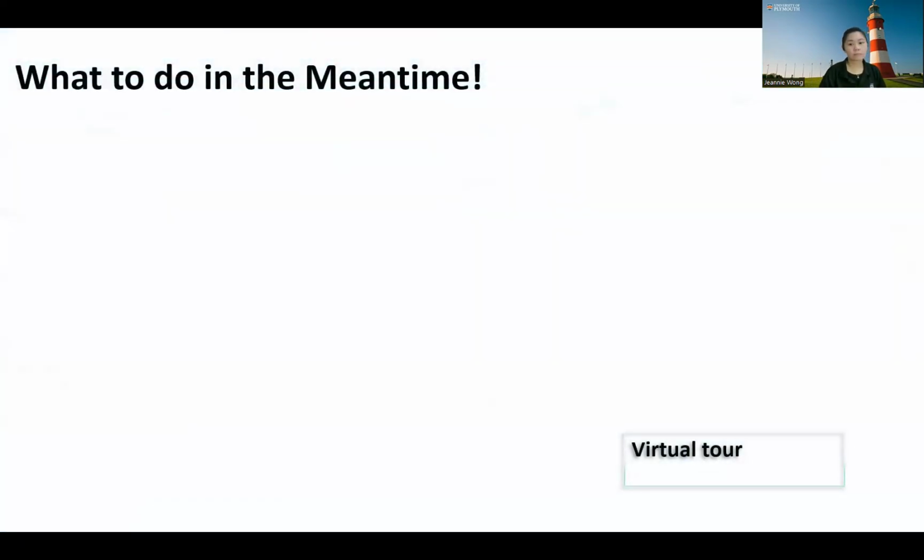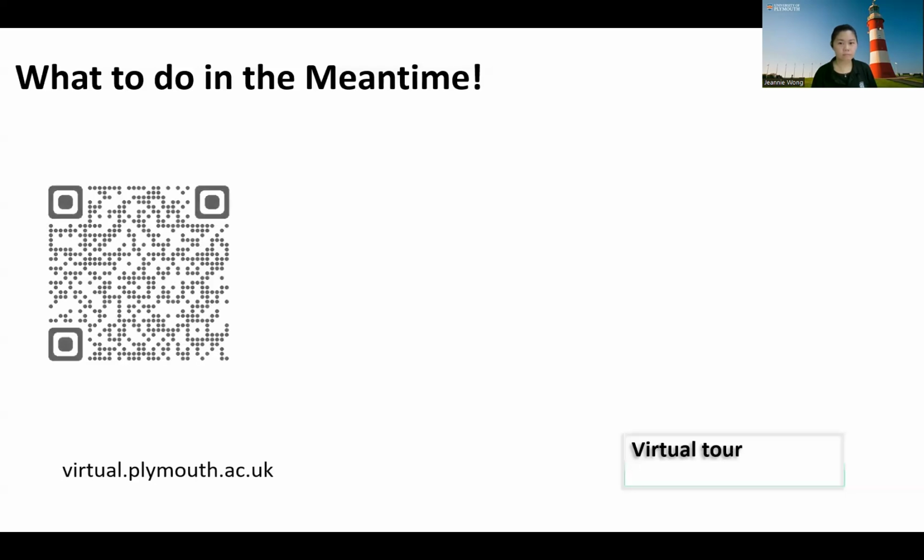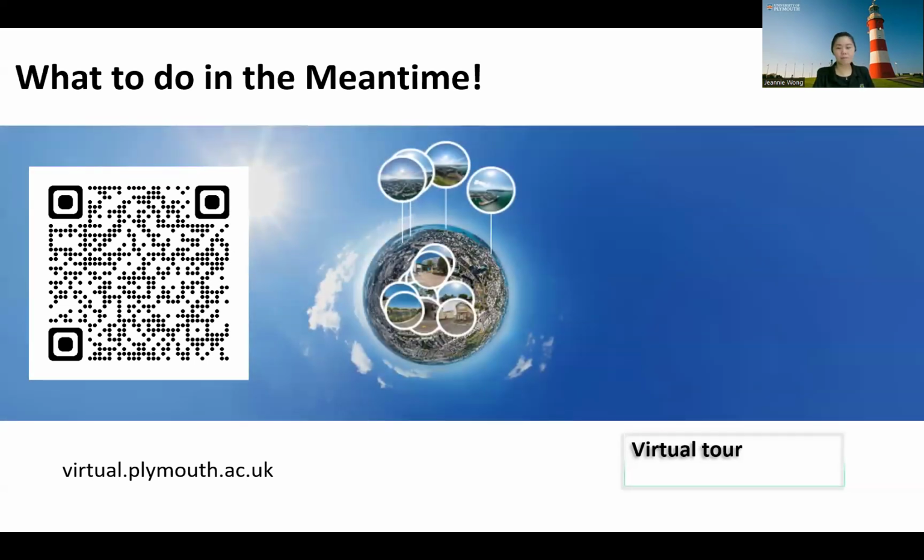Okay, a fun one now. Time for a little play. This is something you can do in the meantime, which is really easy, but actually might take a little while because you can kind of get lost in it, and that's our virtual tour. Not lost in a confused way, but lost in a wow way. So yes, here's another QR code. We should have had a question at the beginning to say, how many QR codes is Daniel going to use today? The answer is yes, a lot. This one gets you to our wonderful and very interactive virtual tour.